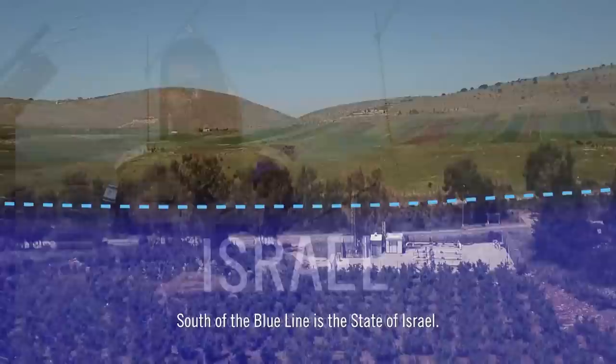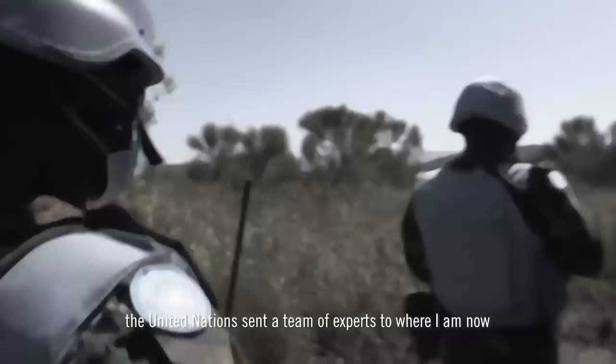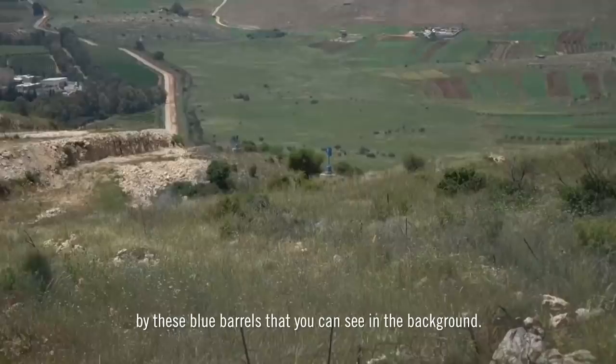Exactly 20 years ago, in May 2000, the Israeli Defense Forces withdrew from southern Lebanon. Just before the IDF troops withdrew, the United Nations sent a team of experts to where I am now to mark our line of withdrawal on the map and to mark it behind me by these blue barrels that you can see in the background. This is the blue line.